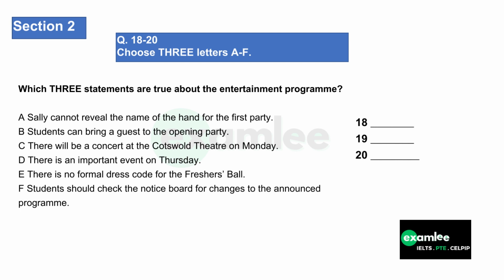Moving along a bit, on Thursday there is an important date for your diaries. This is the official Freshers Opening Ceremony, when the Dean welcomes you to Upton University. So remember, Thursday the 18th from 2:30 to 3:30 in Blackmore Hall. You certainly should go to this one, and by the way, light refreshments will be available.